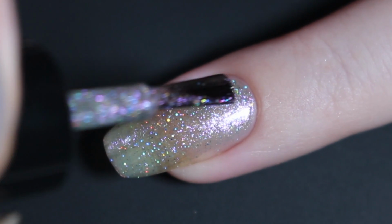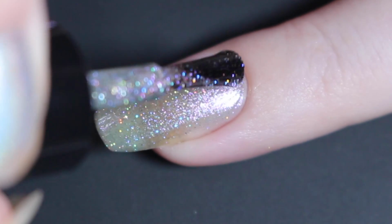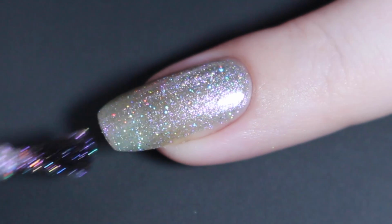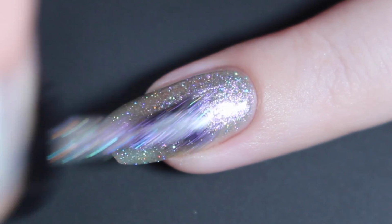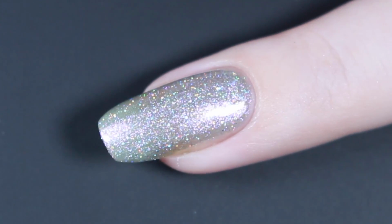So here is a quick second coat. I'm going to do a nice thick second coat here, and this does definitely build up all of that shimmer, all of the holo effect. I can still see quite a bit of nail line though, so I will let this dry and then come back in for a third coat.